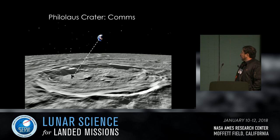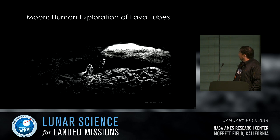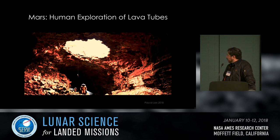So comms would be good. We see the Earth from the floor and from the entrances of these candidate pits. This is the view that we would have from the area of the Earth. This is the mission that I'm proposing. Of course, I'm jumping ahead here because we need to do other reconnaissance ahead of time, and in particular, confirm whether or not they are actually pits, I mean, actually skylights of lava tubes. But the ultimate mission that this would prepare us for is, of course, to explore lava tubes and caves and skylights on Mars.